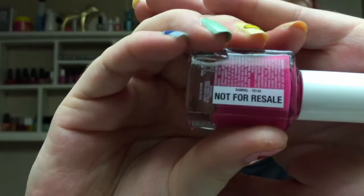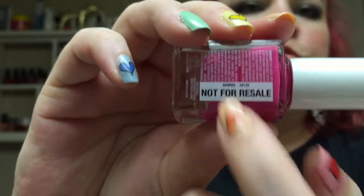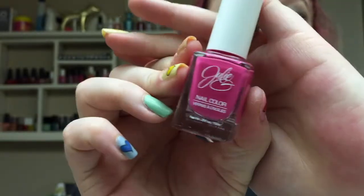Let's see here. Not for resale. Okay then. Damsel is the name of this polish. It's right here. Damsel. And this is really pretty.